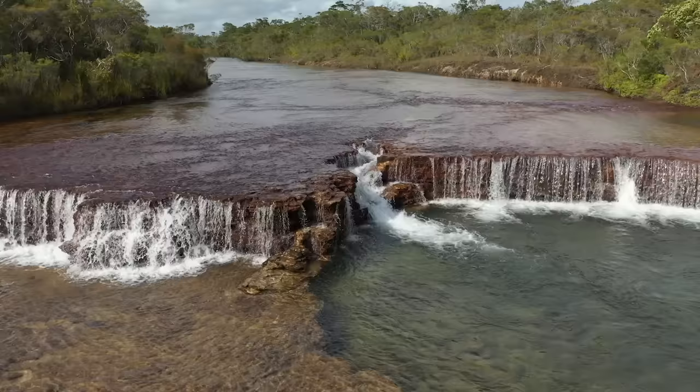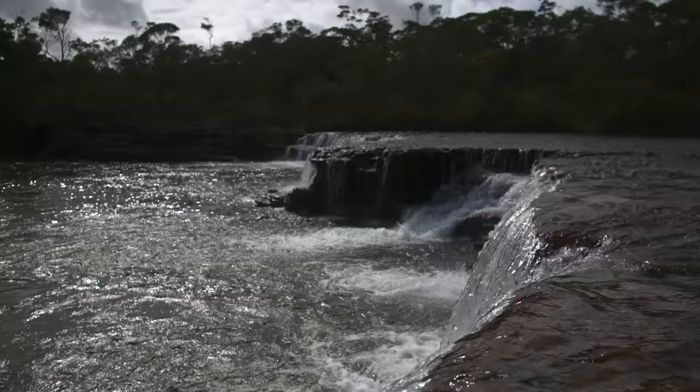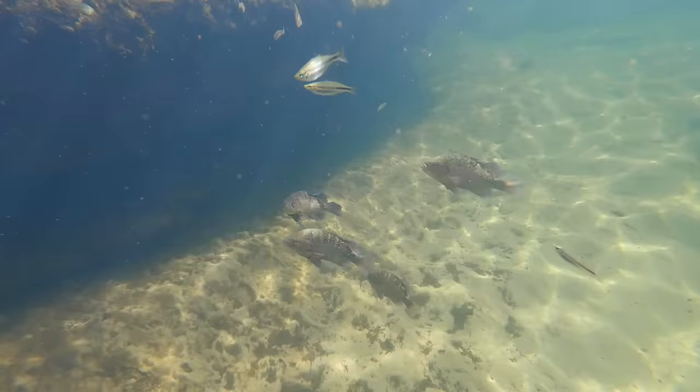This right here has got to be one of the best swimming spots in the Cape. How good's this? Always love it when I get a chance to come down here for a swim. This is Fruit Bat Falls, one of the most iconic places in Cape York. And today, conditions are beautiful. Heaps of water, the waterfall's running really hard. But just notice in the shallows, there's a stack of fish life.